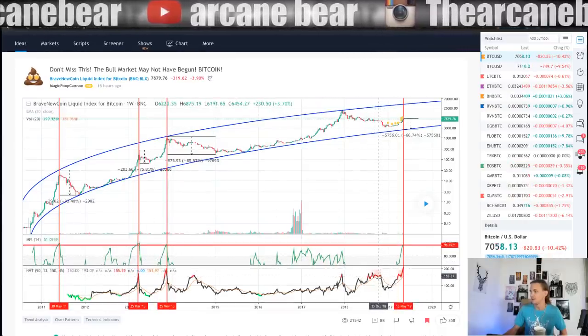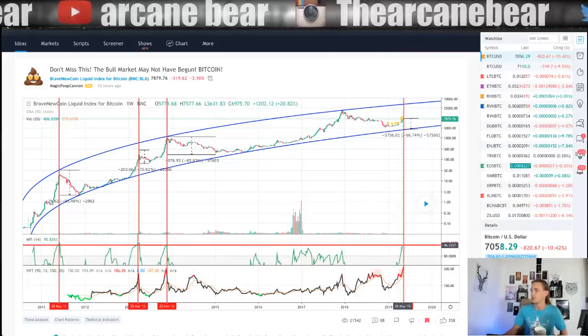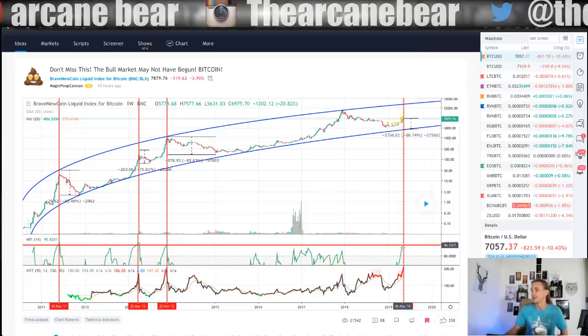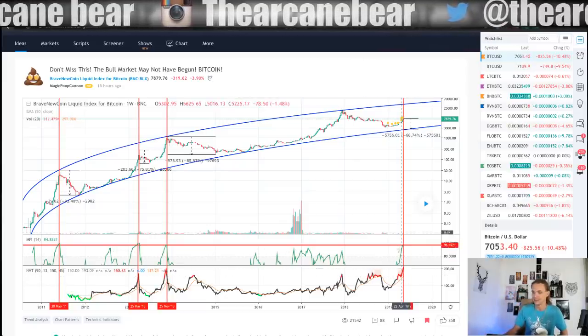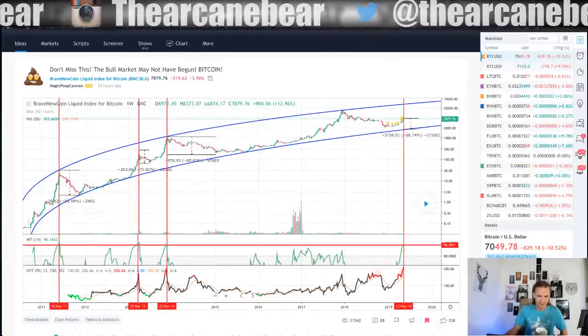Here, when we were at around 5,000, we didn't have that sharp spike yet, and it also didn't correlate with the MFI. So again, shout out to Mr. Poop Cannon or whatever for this one. This is actually a great sentiment that I hadn't noticed, these two aligning factors. So if we dive in, I'm going to continue reading this.